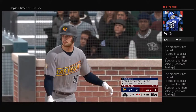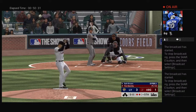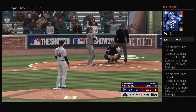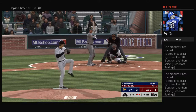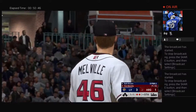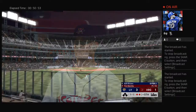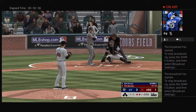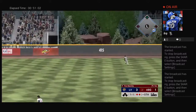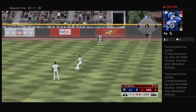Standing in, Seth Brown. He's 0 for 2 with a strikeout in this one. Ready with the first pitch. Here it comes. Fastball just misses. That's ball one. There's a changeup taken, but it finds the zone on the inside. The 1-1. Line drive, and that's a base hit into center field. And he'll make it to second base now with two gone.